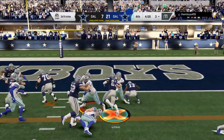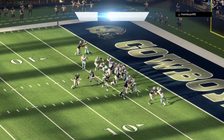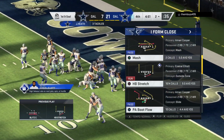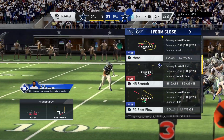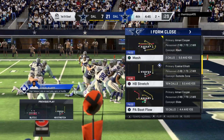Try and run for it with Elliott. And he won't have the touchdown, but he will have the first down as he's tackled at the two. Just a yard, but that's all they needed. And by the slimmest of margins, it'll be first and goal. First and goal at the two-yard line.